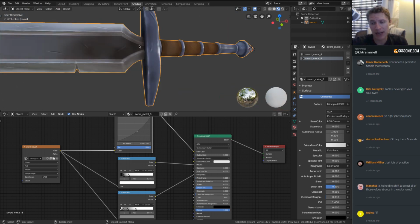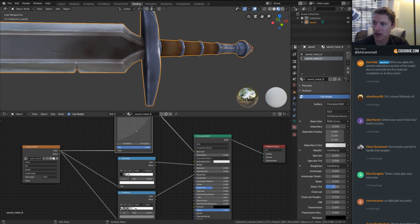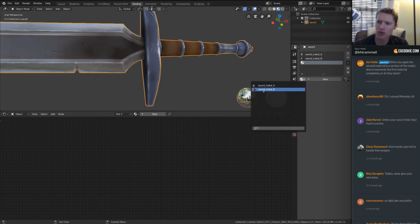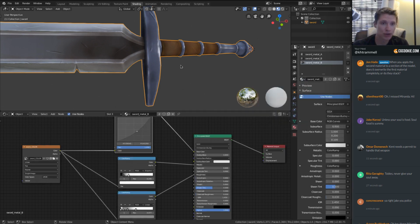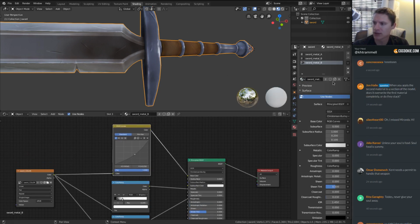So now we can move on, I guess, to the third type of metal, which is the darker blue metal in the crossguard and also in the handle and pommel. So let's do the same process. We're going to add a new material slot, and I'm going to select, which one? Let's just go with the sword metal B so I can darken that blue again if I need to. That has that extra node up here at the top. So I will duplicate that material. Remember, it's important to duplicate.